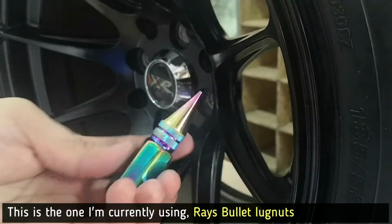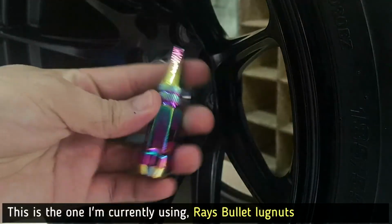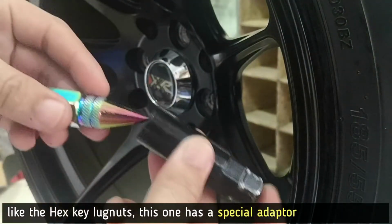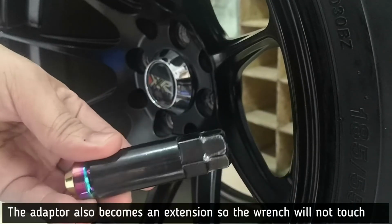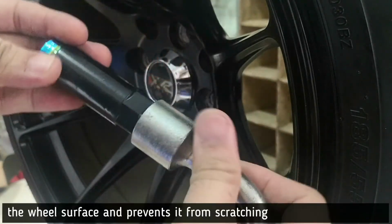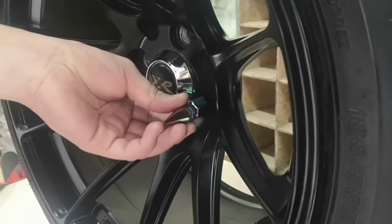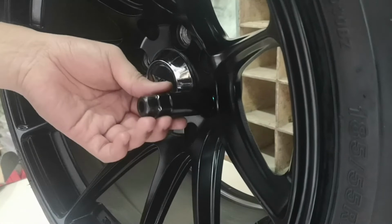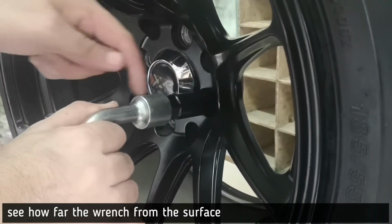Now personally, I'm using this raised bullet type lug nuts. It is better visually because of course of the neochrome color, and meron din siyang adapter para hindi rin dumikit ang ating wrench sa mismong mags. Like the hex key, malayo din ang mismong wrench sa surface ng mags.